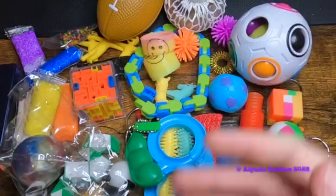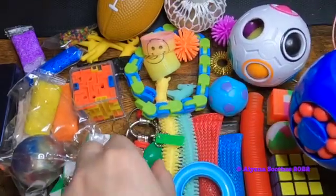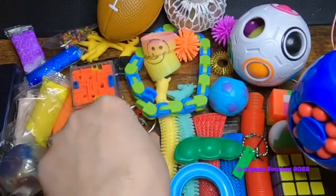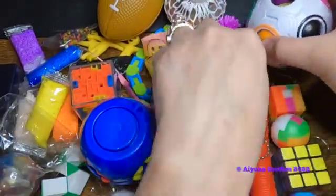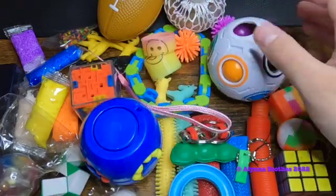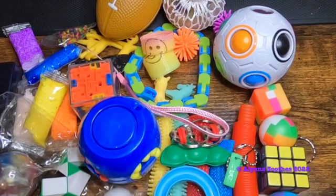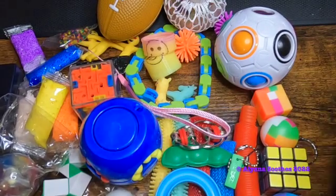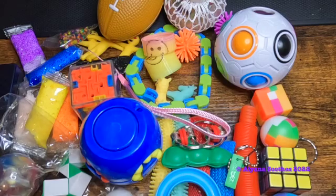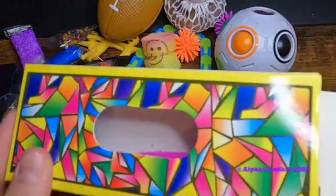So, I don't even know where to set this. I'm trying to keep most of this in view, so it's making it a little difficult over here, to be quite honest. Let me make sure. Yeah, okay. I'm still getting most of it in the shot, which is good. So this is, let's see.